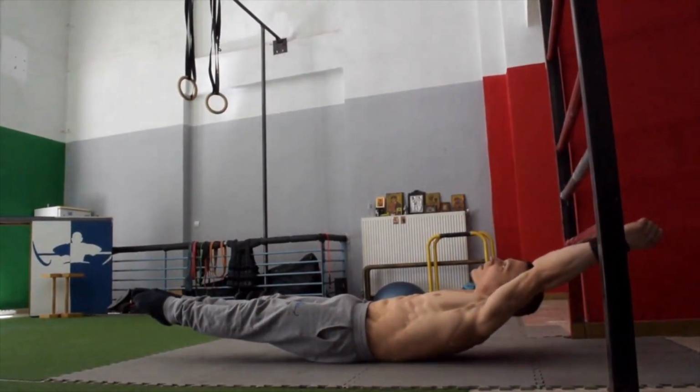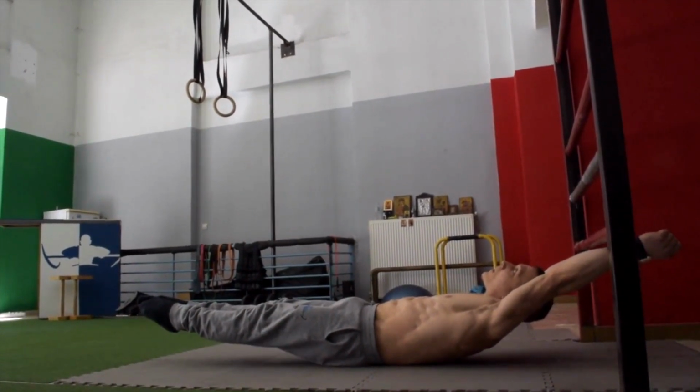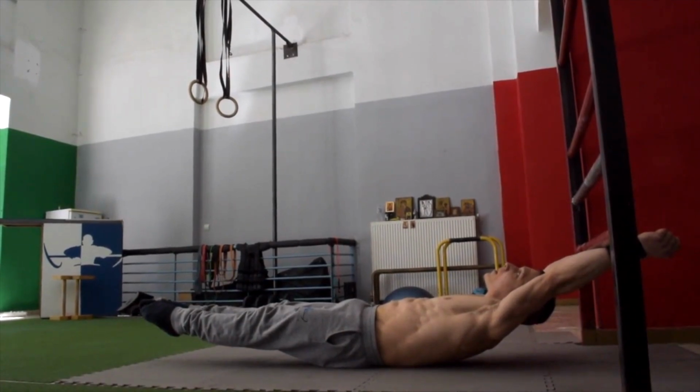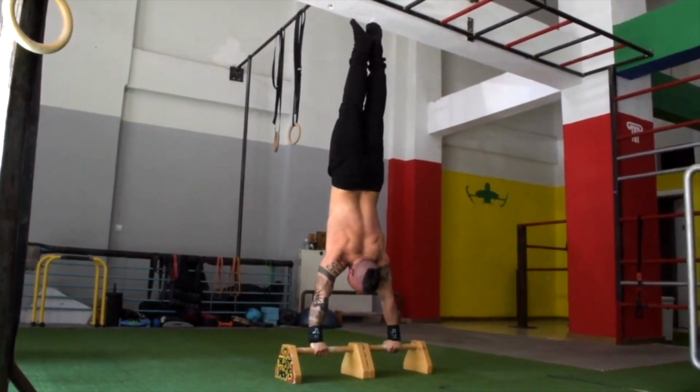The hollow body includes a tightly engaged core, engaged glutes, posterior pelvic tilt, and engaged quads. Mastering the hollow body functions will strengthen your entire torso and allow you to perform much more efficiently as a calisthenics athlete overall.